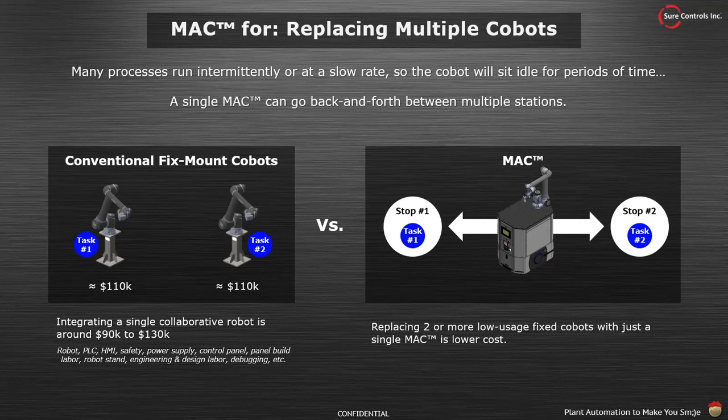Well, instead of putting fixed cobots at each one of these positions, bolted to the floor traditionally, this is something that the Mac could do, because now you've taken the cobot and put it on wheels. Because the cobot wasn't running all the time, it just needed to load and unload once every 30 minutes, once every hour, depending on the particular spot, there was plenty of time to have the Mac go back and forth. It could service one area, go off to the next one, and potentially do 2, 3, or 4 areas with one Mac versus having individual fixed-mount cobots at every one of these stations. So if you've got an application where the cobot doesn't need to run a lot, you could potentially do it with one Mac and end up saving a lot of money.